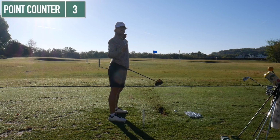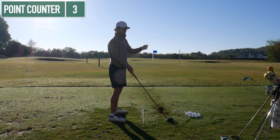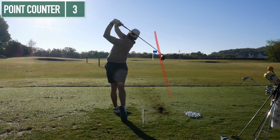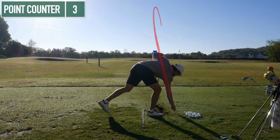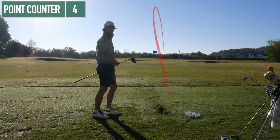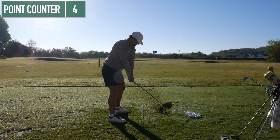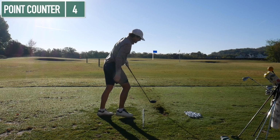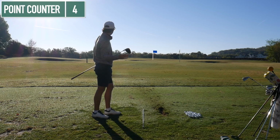All right, so the fade driver, I'm going to start it right at that little blue flag and peel it, hopefully, I don't know, 5-10 yards right. So that's my fairway. That's fairway, right? That's going to hit every fairway that I know.